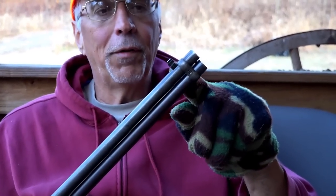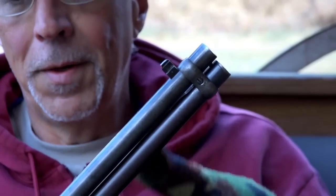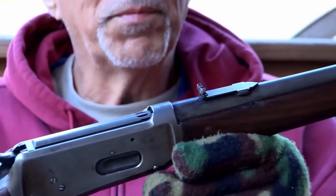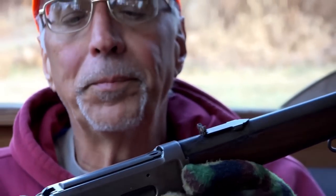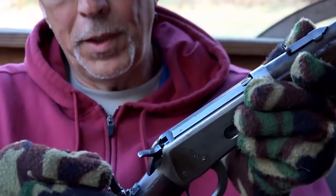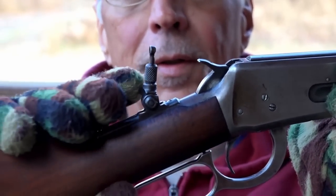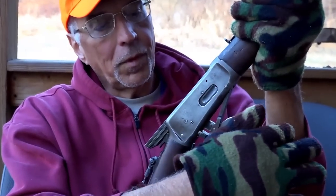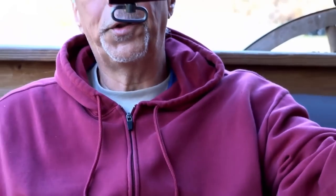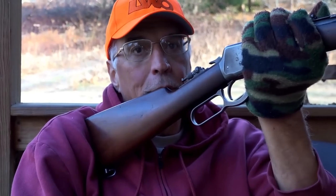You can tell that this is an early one because the barrel band is in front of the front sight. Later on, they moved the barrel band behind the front sight. And this also shot smokeless powder. They had nickel steel. You had the Marble's folding rear sight. And then if you wanted, you could get the long-range tang sight with the lock. It would load through a loading gate. And it had a nice crescent-shaped butt plate, so when you put it up to your shoulder, it wouldn't move. It would just fit right in there.